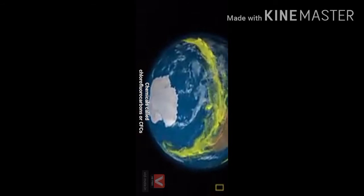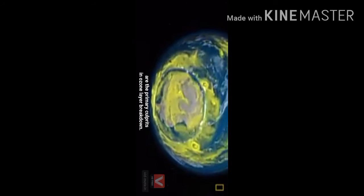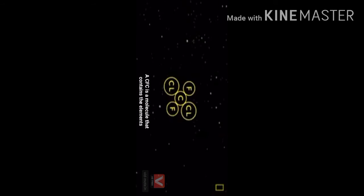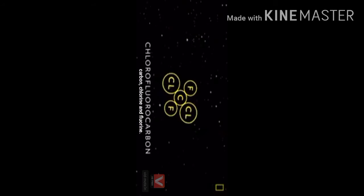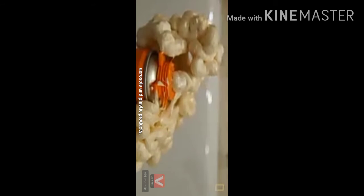Chemicals called chlorofluorocarbons, or CFCs, are the primary culprits in ozone layer breakdown. A CFC is a molecule that contains the elements carbon, chlorine, and fluorine. CFCs are mostly found in refrigerants, aerosols, and plastic products.